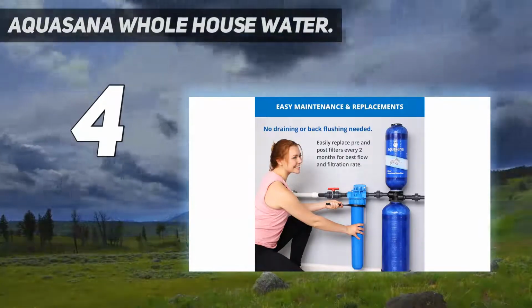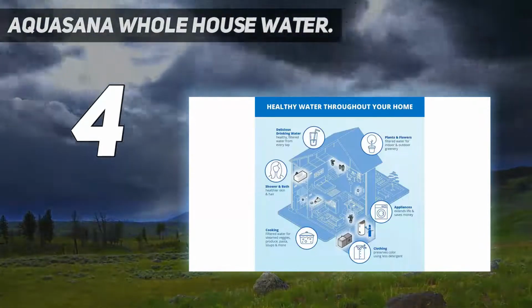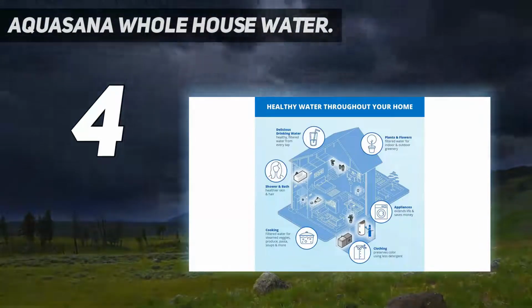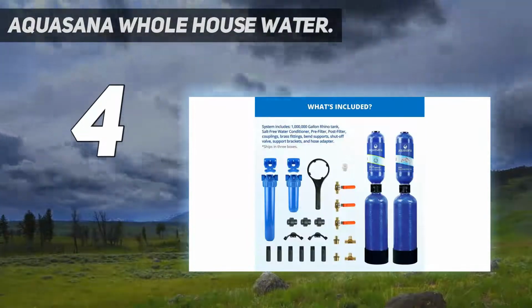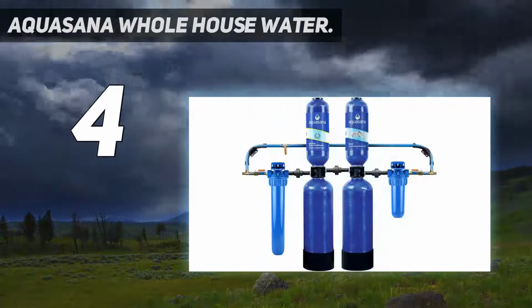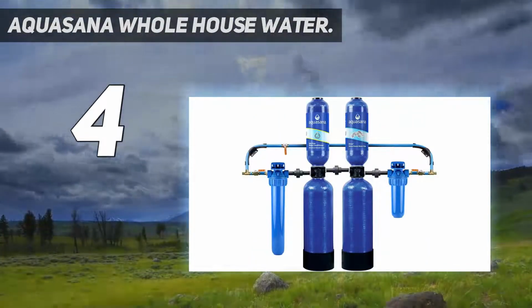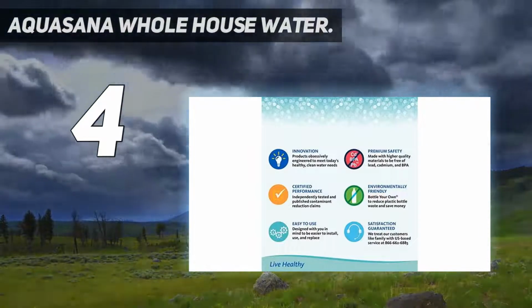Aquasana Whole House Water. The Aquasana 1 million gallon Rhino is a water softener that is in a league of its own. It is a saltless water softener that features a mechanical pre-filter and 2 chemical filters. This combination creates one of the best water conditioning solutions for your home. And the best part is no drains or electrical connections are needed for the base system to function.